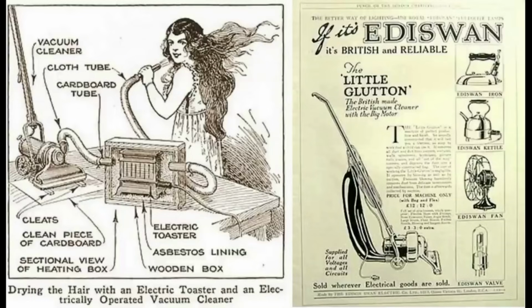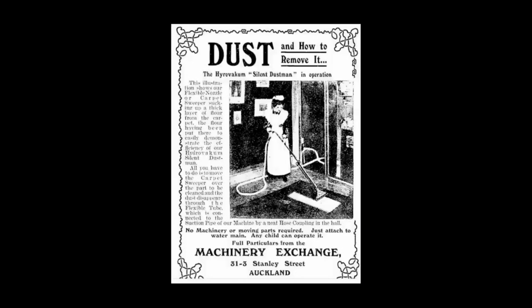Again, you have the old vacuum cleaner here, and it's being used to blow dry a woman's hair through an electric toaster. And it's incredible. Look, wooden box, section view of heating box. Yeah, it's quite mad what sort of tech was about back then. Very interesting stuff. So drying the hair with an electric toaster and an electric operated vacuum cleaner. God. But this is the main one now.